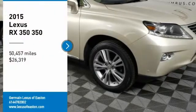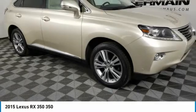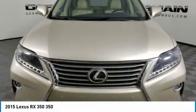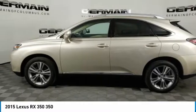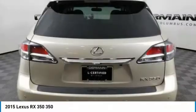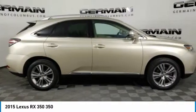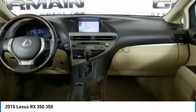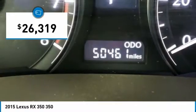Make a great choice today with the 2015 RX 350. The RX 350 offers a driver-inspired design and intuitive technology that puts you in total control of your interior. Paired with a spacious cargo area and a powerful V6 engine, the RX 350 continues to offer the best combination of powerful performance and interior luxury in its class and is priced below $30,000.